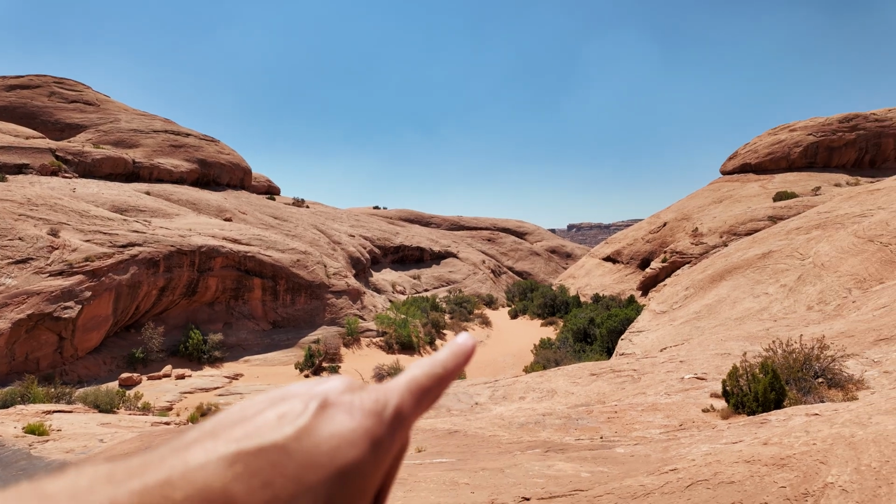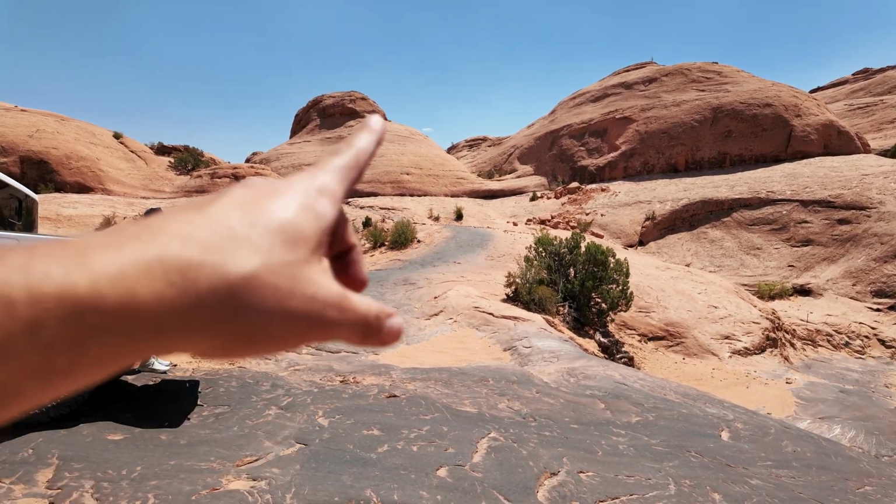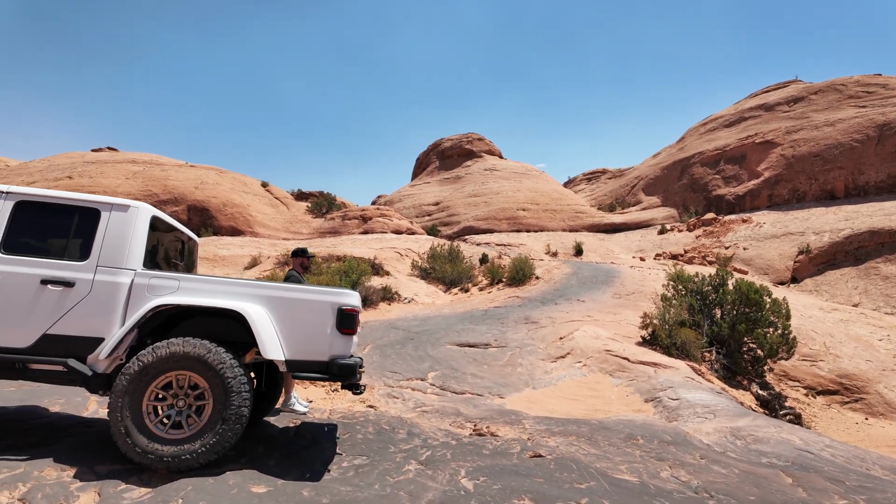So it's interesting because you got some nice sand for a little bit, and then you get this slick rock, and it's like a road. You just follow all the way up. You just follow the tire marks.